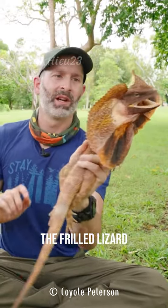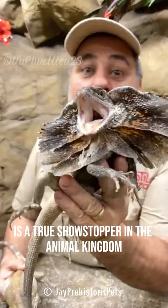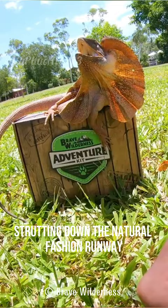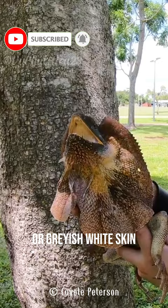The frilled lizard, with its impressive fan-like frill, is a true showstopper in the animal kingdom. Measuring around 30-40 centimeters in length, they look like they're confidently strutting down the natural fashion runway. You can easily spot them by their black or greenish stripes on a background of pale gray or grayish-white skin, and they have the ability to change colors to blend with their surroundings.